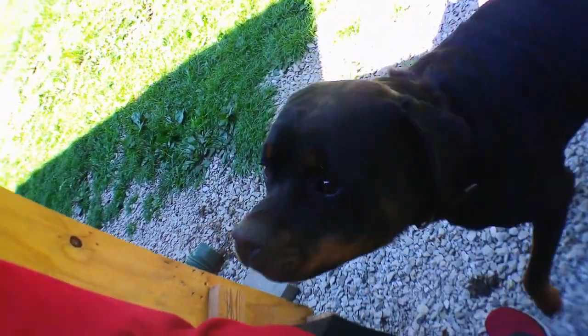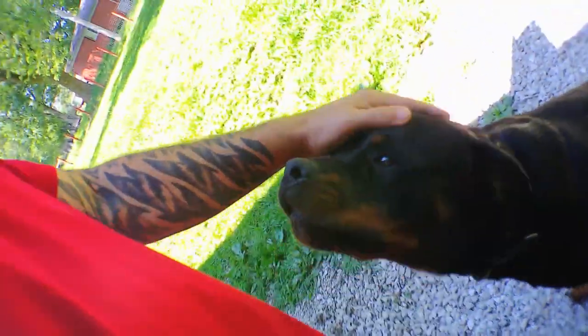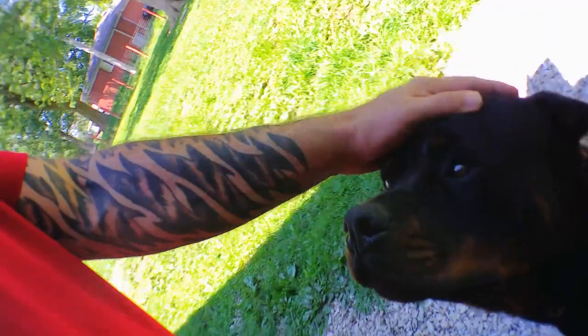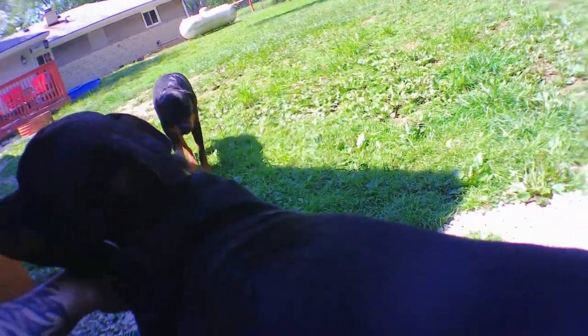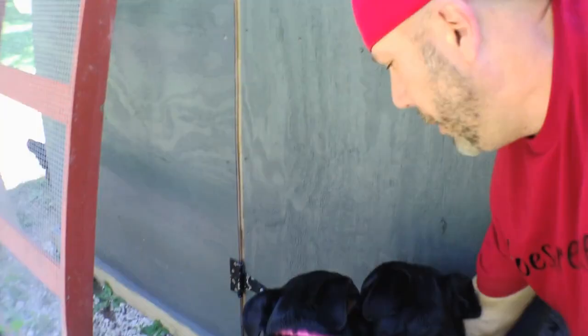What are you doing, pup? It's a year later. They're about to be 2. The other one's on their way over here. This is Ruger. And the other one comes, Riley. They're still puppies. What's up, pups?